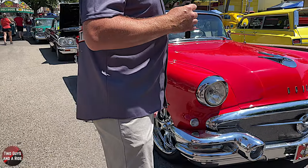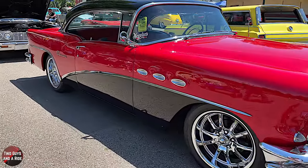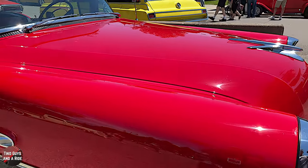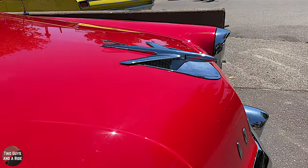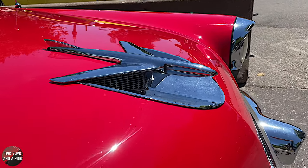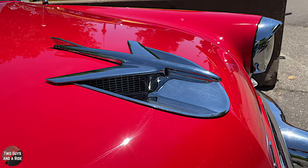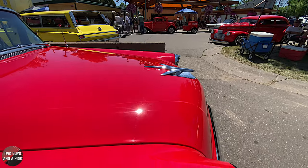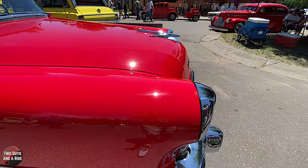Now, you actually have, that's an actual air intake right there? Yes, sir. Oh, man. It's hard when you walk up, you can't tell if it's an illusion, a mirage, or if it's actually dipped. But it is actually. There's jewelry on every inch of this car, basically.